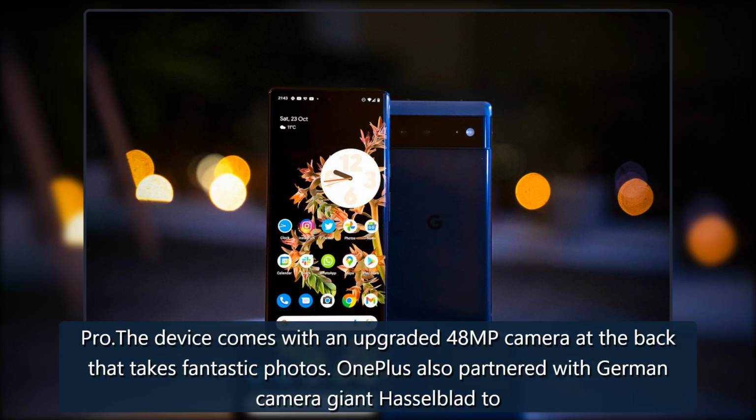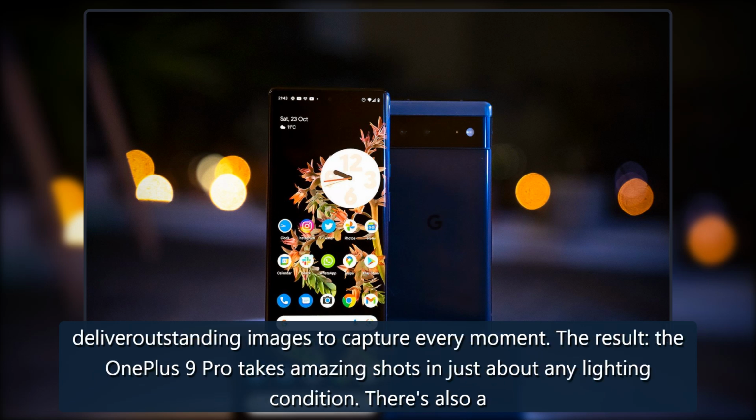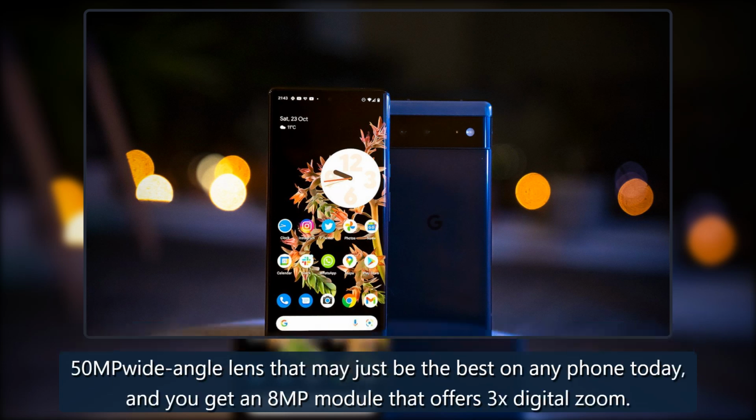The device comes with an upgraded 48MP camera at the back that takes fantastic photos. OnePlus also partnered with German camera giant Hasselblad to deliver outstanding images to capture every moment. The result: the OnePlus 9 Pro takes amazing shots in just about any lighting condition. There's also a 50MP wide-angle lens that may just be the best on any phone today, and you get an 8MP module that offers 3x optical zoom.